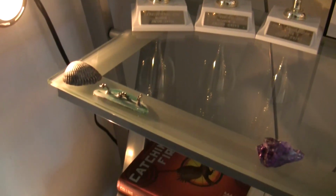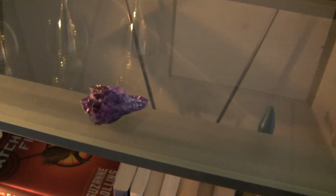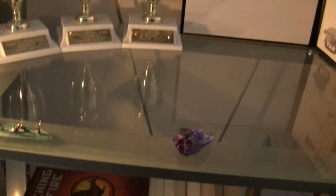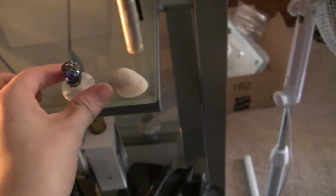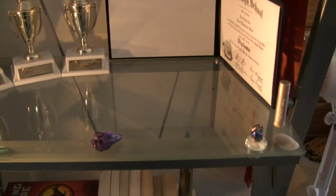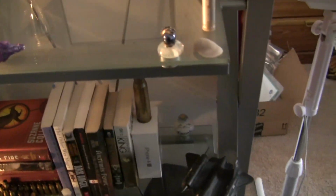Second shelf, I have my trophies. I have a shell from Florida. I have a dragon. I have a giant piece of amethyst that I've had for a long time. Lip gloss, another dragon, and another shell from Florida, as well as my diploma. But the reason I have the dragons is I actually dug them up from somewhere godforsaken, and they were covered in dust. And dragons are supposed to be for good luck, and in China, of course, they're for warding away evil spirits and stuff. That's not really why, just kind of decoration makes it look pretty good.